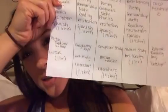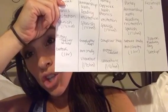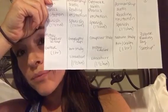So Monday's afternoon subjects will be history, which will include the timeline and maps, as well as guitar. Last year, I only did history 1 day a week, and it was fine, but it was like the heavy day of the week. We read like 2 to 3 hours just for history. So this year, we're going to do history Mondays and Wednesday.